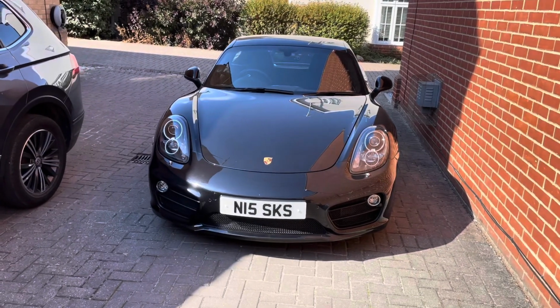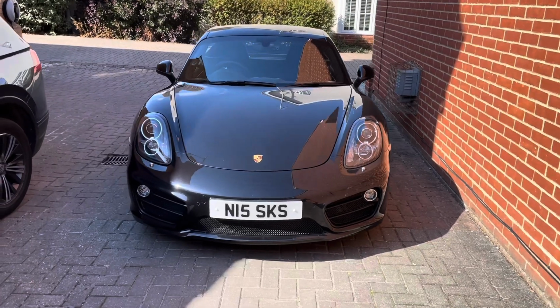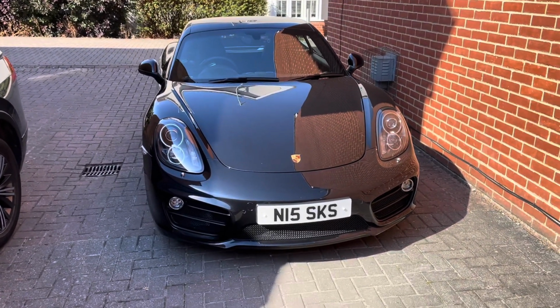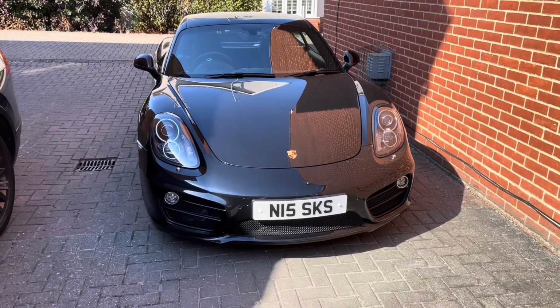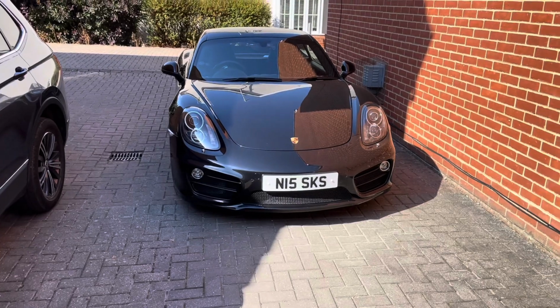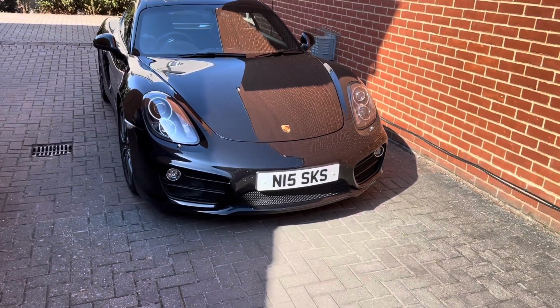Okay, so the car's back, all fixed. Ouch. I will just go through exactly what it was. I took it to an independent. I'm glad I didn't go to Porsche in the end because it would have cost a lot more from a labour perspective. I will also go through some points people made on one of the forums I'm on. Ultimately, I'm not going to hang around.